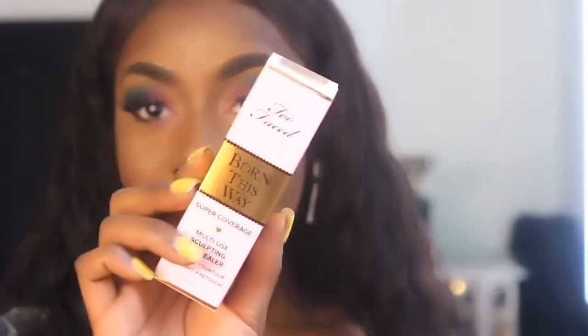I also read up on this Too Faced Born This Way Concealer. The color is Warm Sand by Too Faced Born This Way. Super coverage. I actually only need a little bit. So yeah, got that. Gonna use that for this makeup routine. Well, I did use that for this makeup routine.